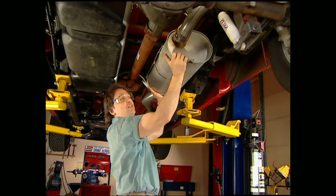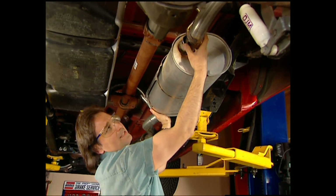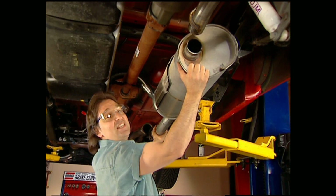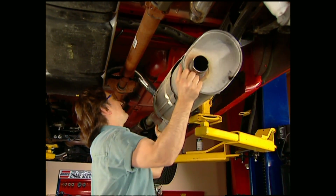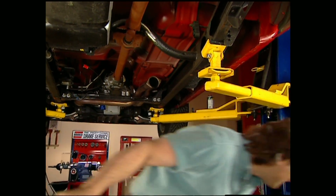The first thing we need to do is pop out the stock system. Now, I've unbolted it up there at the catalytic converter, and I've cut it back here because that makes it a lot easier to get this tailpipe over the axle. Now, it may seem obvious, but I'm going to say it anyway. Make sure that these pipes are cold before you try this, because if you grab hold of a hot exhaust system, you'll do moves that Jackie Chan's not even thought of.